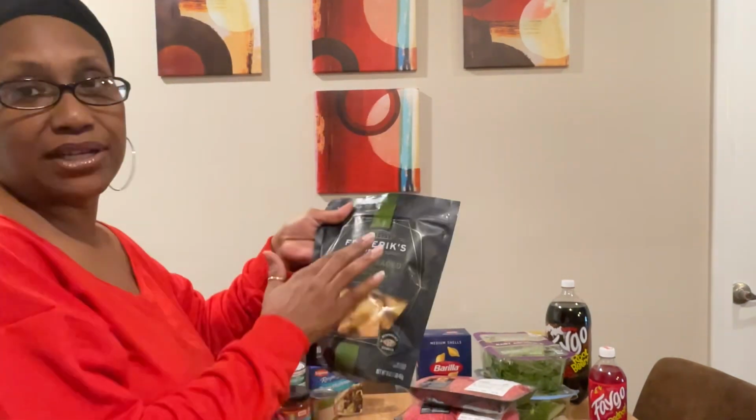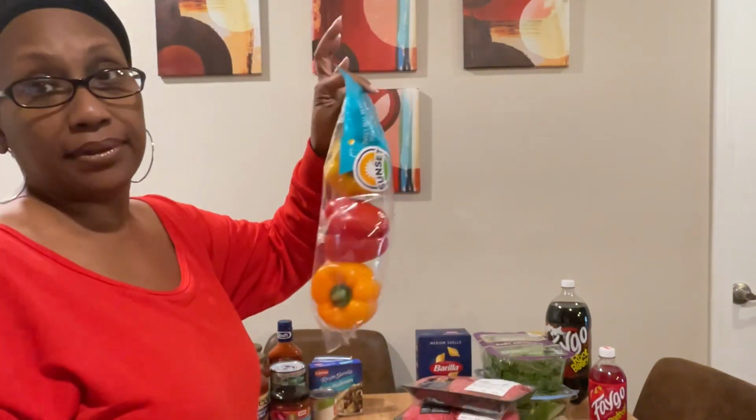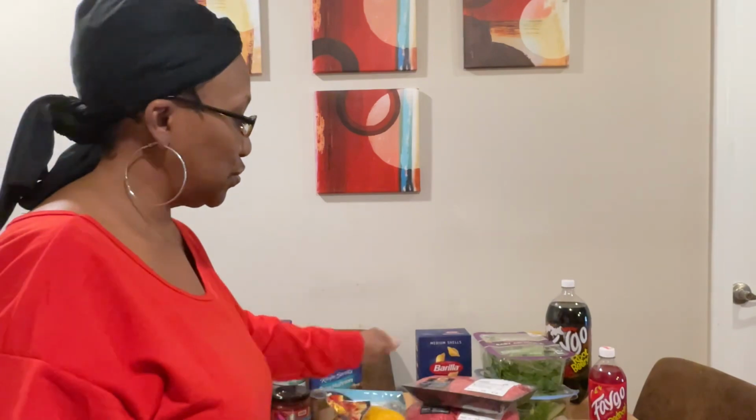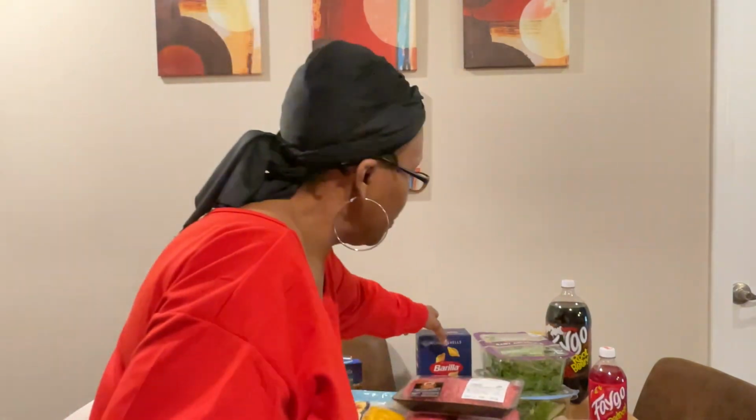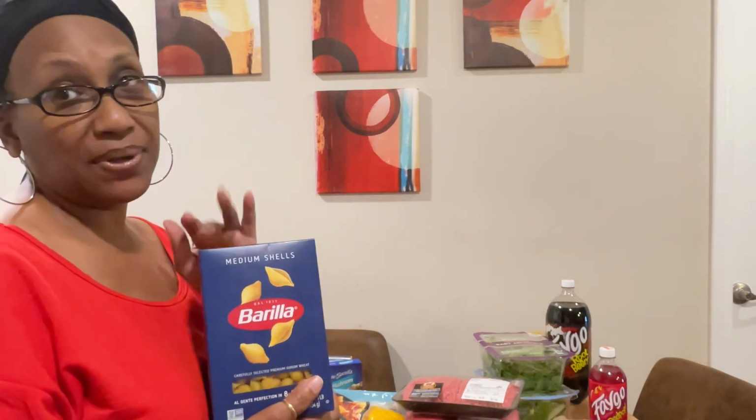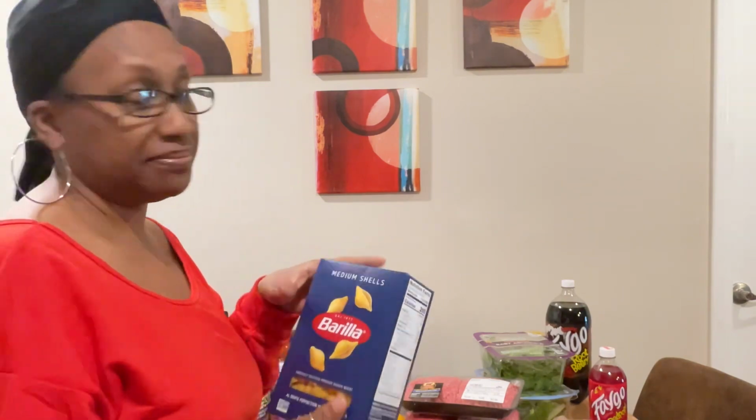I think I showed these. I got two bags of these. They only had two, I asked for four. I have some more peppers. And I have three packs of ground beef here. I got the wrong shell. I want the large ones, not the medium ones. So I have to see if I can get my son to bring me some.